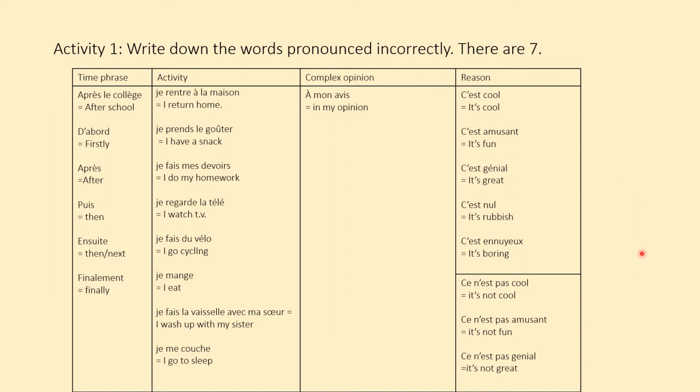C'est nul. C'est ennuyeux. C'est nul. C'est ennuyeux. And that was your 7th one. So have a look through what you've got written down. You should have 7 in all, and then let's check your answers when you're ready. You can rewind if you need to.